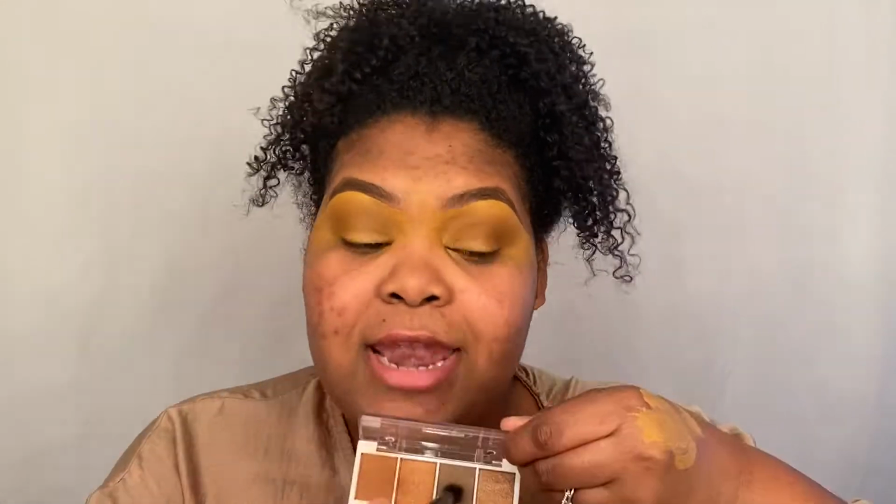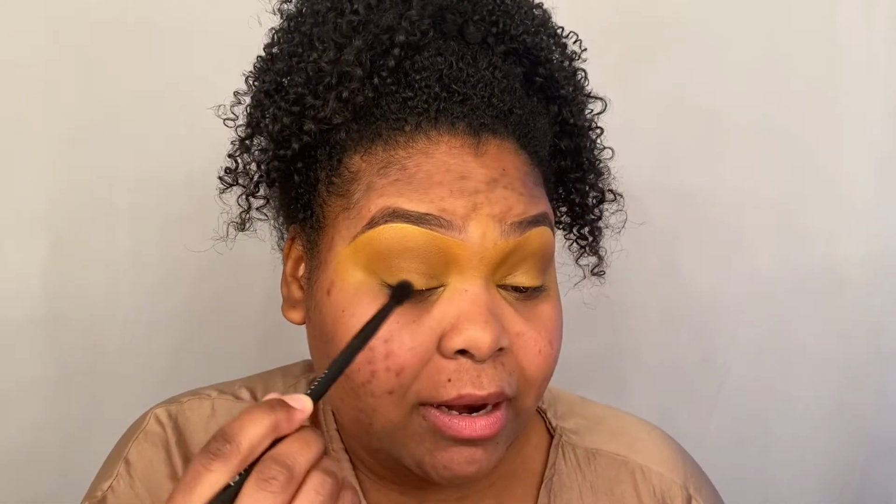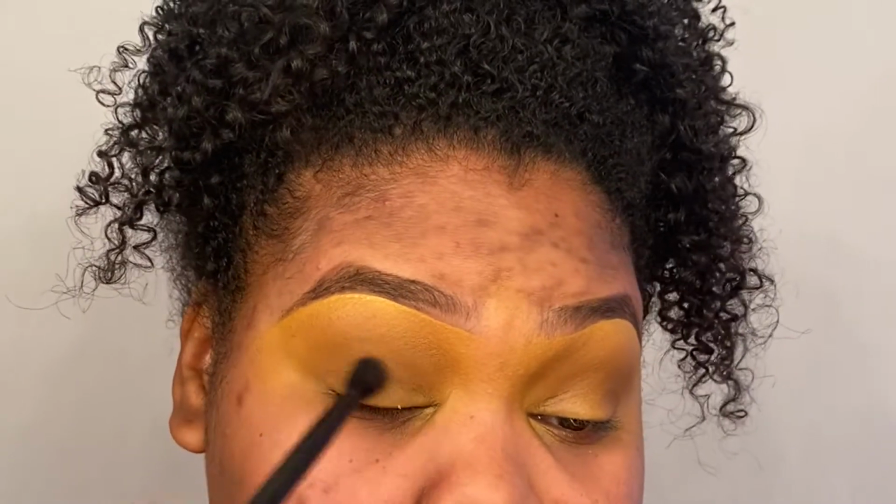See? Blended. Now we're gonna use this color, and I'm sorry, this is the e.l.f. palette in Pumpkin Pie. So I'm going in with a smaller brush and we're going to smoke out our outer V.